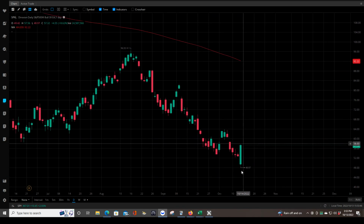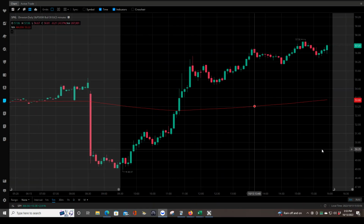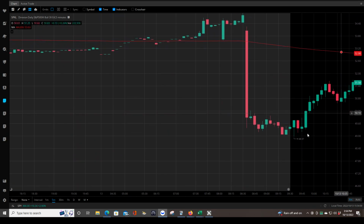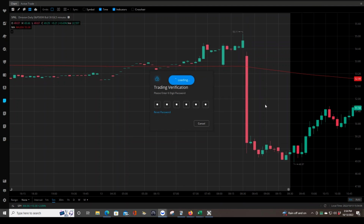So this is today's daily candle. Obviously, we gapped down, way down, and then bounced up considerably. Let's go down to a shorter time frame, the 5-minute chart, and start at the beginning of the day. I'm going to unlock the platform. You can see here's where I guess the CPI news was released, and the market just took a huge dive in the pre-market. So let's unlock the platform.